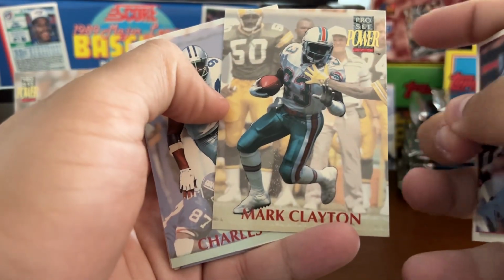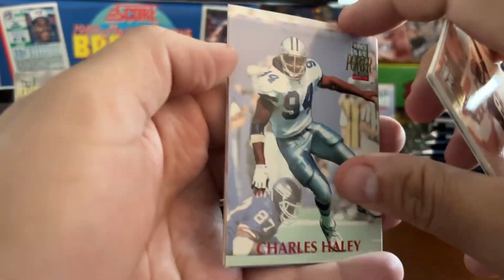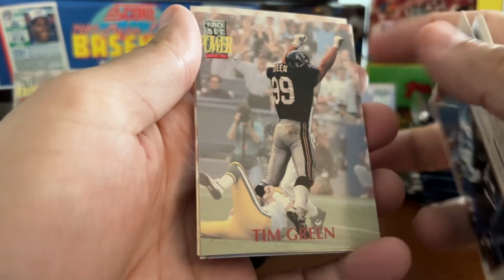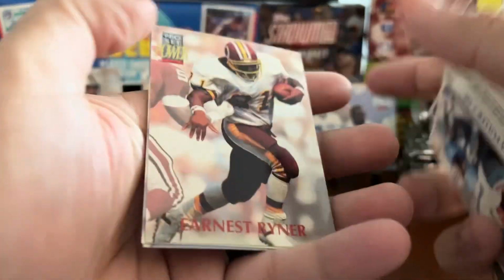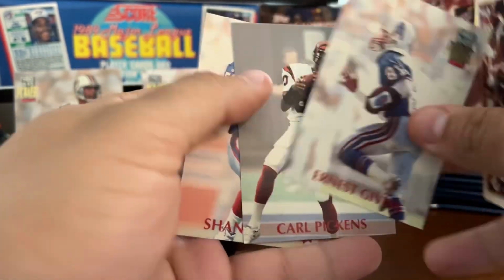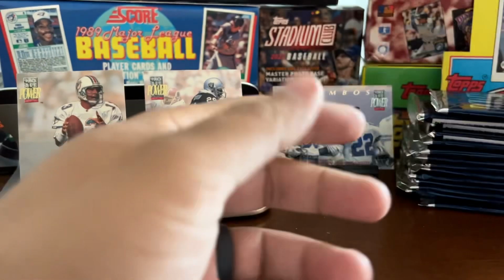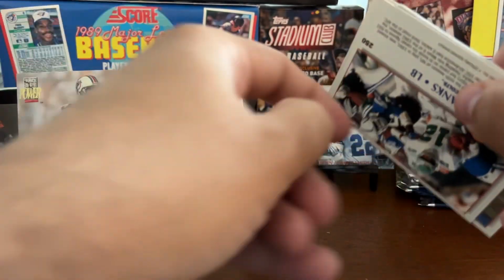Mark Clayton, underrated receiver there for Marino and the Dolphins. Charles Haley, 5-time Super Bowl champion. Was the leader until one Tom Brady came along and smashed that record for most Super Bowl wins by a single player. Haley winning with both the Niners and the Cowboys. Yeah, Charles Haley. People forget how great Charles Haley was. He was a real problem out there on the field if you were an offensive player.